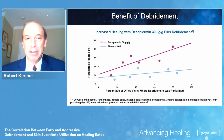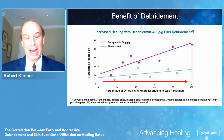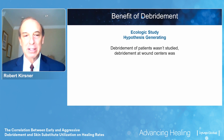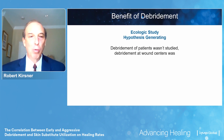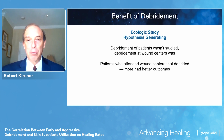Now, this was not the definitive study for debridement for diabetic foot ulcers, because what was studied here was not necessarily an individual patient getting debridement, but really this is what we call an ecologic study, which is really hypothesis generating. In that famous study by Steed, debridement of patients wasn't what was looked at in the analysis. It was how much debridement occurred at each wound center. The centers that debrided a lot had better outcomes, but it wasn't necessarily a patient level evaluation. So patients who attended wound centers that debrided more had better outcomes.